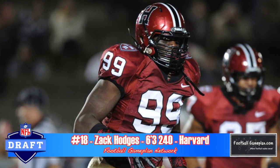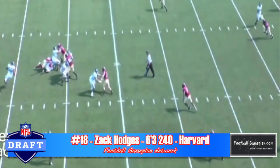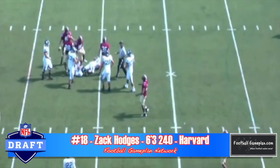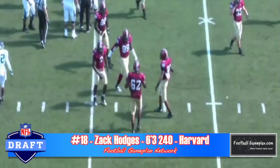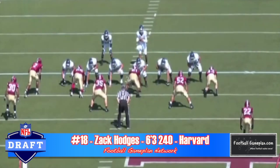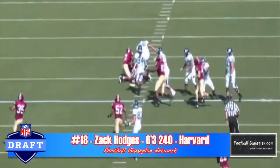Zack Hodges out of Harvard at 6'3", 240 has the length of a guy that's 6'5", 6'6", and at the snap of the ball, he does a fabulous job of initiating contact, which allows him to win the hands battle. And with that ability to win first and his ability to extend, he's very tough to reach block. And when you look at his skill set overall, he can bend and get to the quarterback.